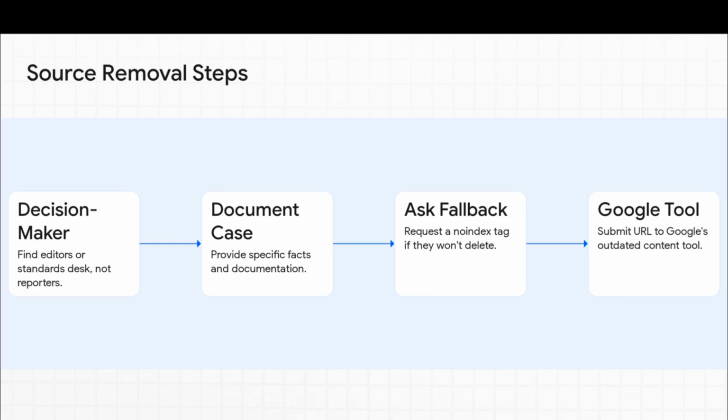Ask for a fallback. If they absolutely refuse to delete it, see if they'll anonymize your name or just add a no index tag. A no index tag means the page stays live on their site but completely disappears from search results. Problem solved. Finally, step 4, once they make the change, immediately run that URL through Google's outdated content tool to force a recrawl. Just remember, this whole publisher outreach dance usually takes weeks, sometimes even months.